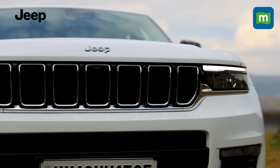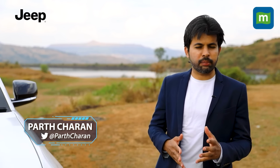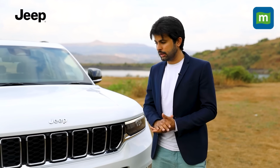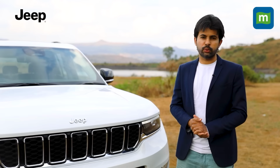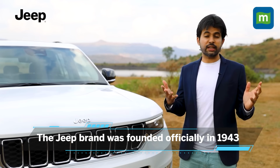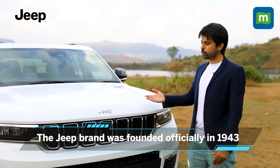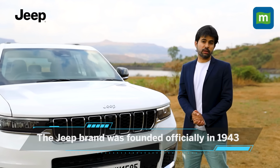When it comes to legacy SUVs, there are only a handful of names that have managed to endure decade after decade. And chief among them has always been the one name that's synonymous with proper off-roading and big brawny SUVs. I'm talking, of course, about Jeep. Jeep is where it all started, with the Willys Jeep defining the modern SUV almost a century ago. And it has culminated in the all-new modern Jeep Grand Cherokee.